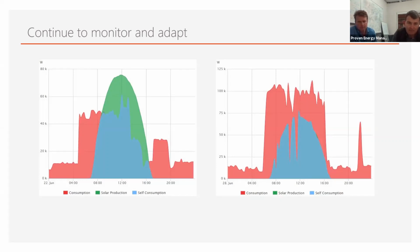2019, you might notice the scales are a little bit different here. That's a solar PV system that we installed. And at that point in time, the clients were using about 50 kilowatt load during the day, and our system was generating just under 80 kilowatts. So there was export going back into the grid.